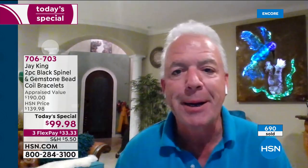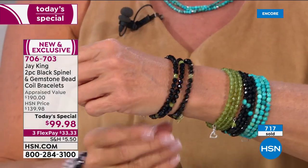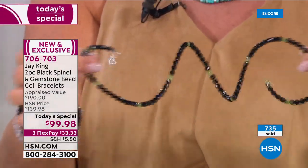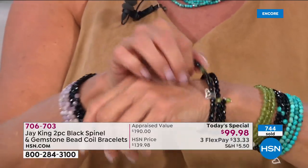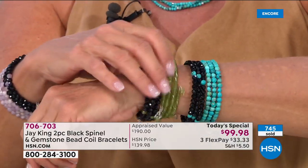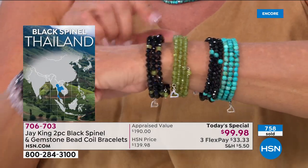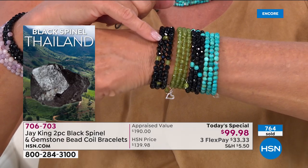Spinel, just so everybody knows, has been around for an amazing amount of time. You find it in so many artifacts. In fact, a lot of the crown jewels in England all contain spinel. It was kind of like a black diamond back in the day. Well, Jay, it takes such a great facet. It looks so wildly expensive when you facet it. That's what I love with it. If you look at the sparkle on this, look, it's crazy. The shimmering, the glow of this, it just sparkles. It just talks to you.